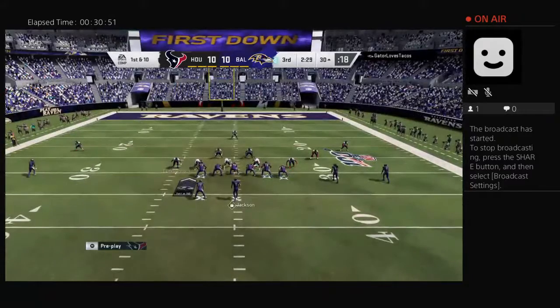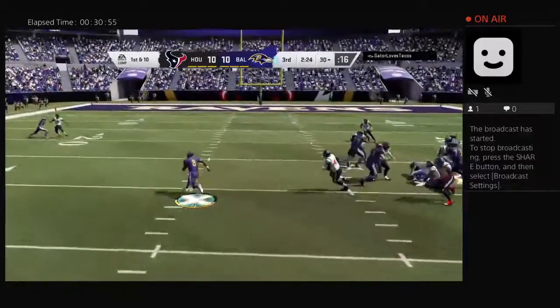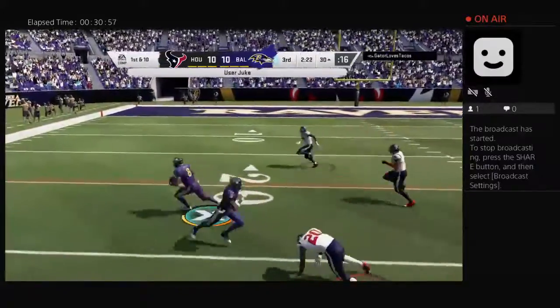It's our time, guys. It's our time. And an alley to run.